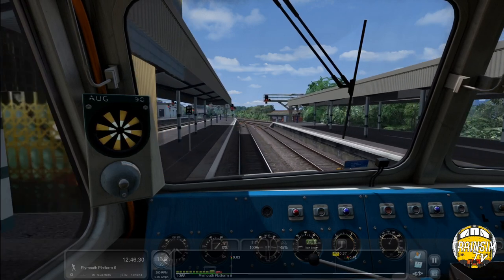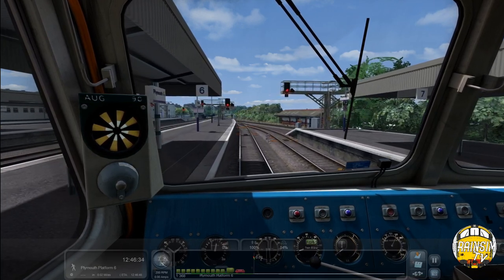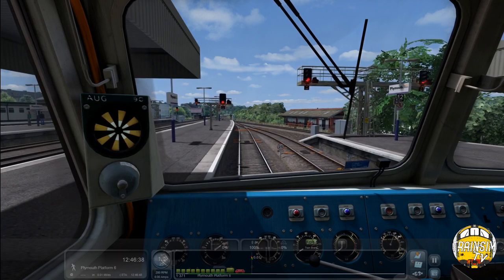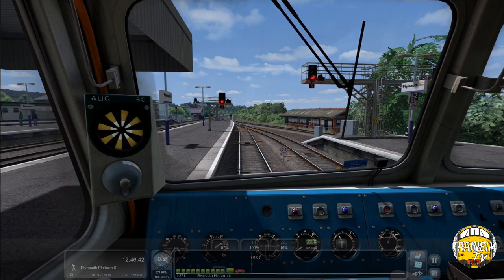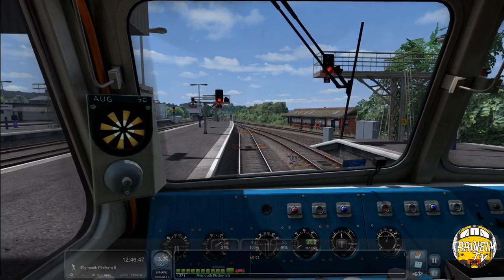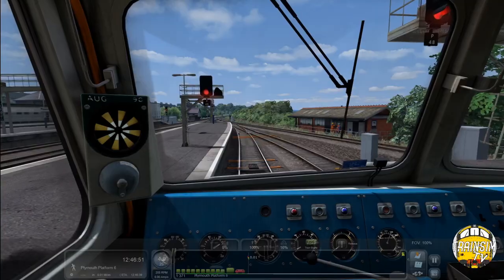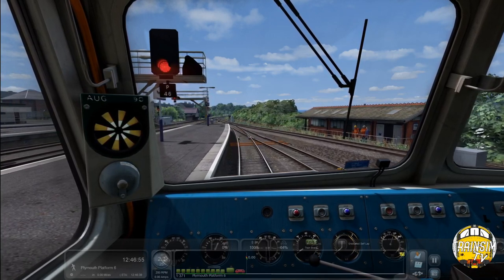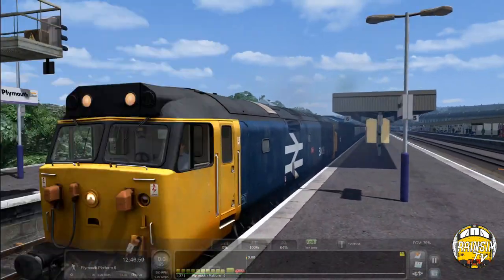I'm not sure if Cynx has actually got this scenario set into a platform long enough for the train. I don't think he has. Probably should have been in 7, 8 or one of the ones to the left. I would say 7 or 8, because it's a cross-country working from the north. Or is it just that the mark is not extended? Oh, it's just that the mark is not extended. Sorry, Mr. Cynx, I do apologise for throwing the blame at you.